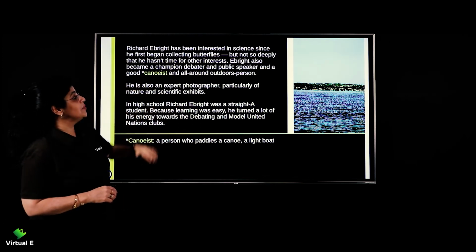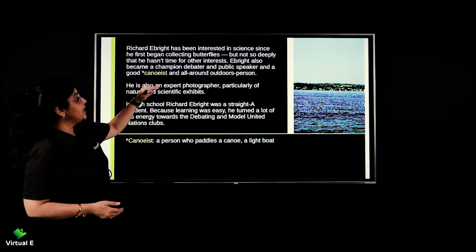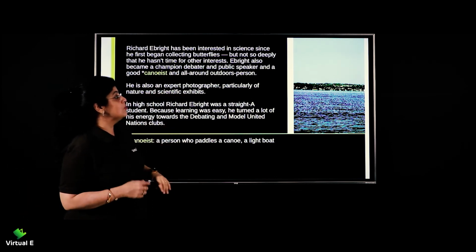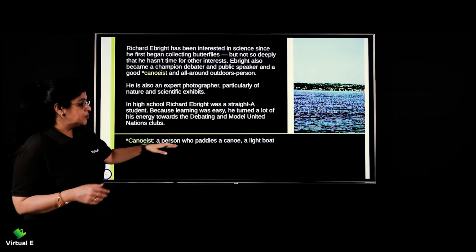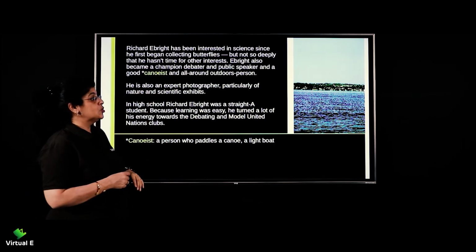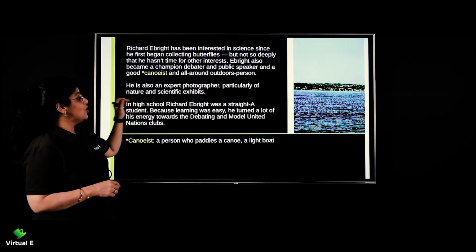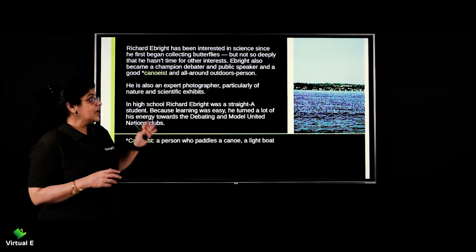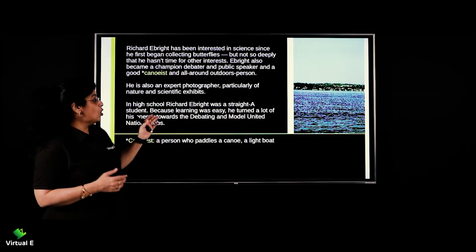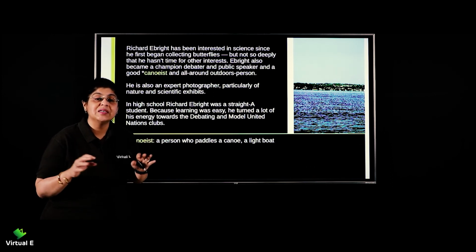Ebright also became a champion debater and a public speaker. He did not stop only at science. He also went on to be a champion debater and a public speaker and a good canoeist and all-around outdoors person. Canoeist, a person who paddles a canoe, that light boat. So he was even good at that, and many other activities, many other sports. He is also an expert photographer, particularly of nature and scientific exhibits. He used to click amazing pictures of nature and all the scientific displays and exhibits.